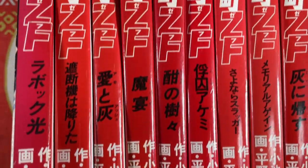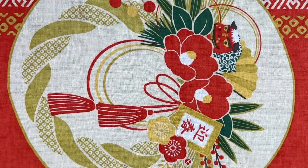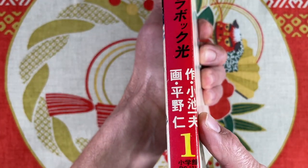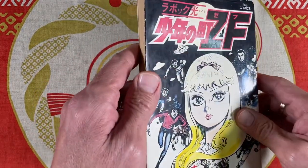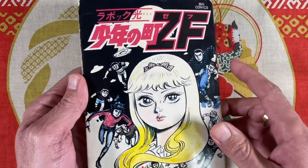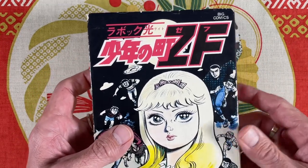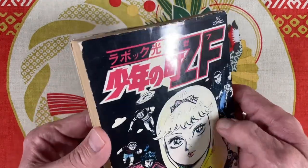Nine volume set, complete volume set of Shonen no Machi ZF. As some of you know, and if you don't, I am a huge Koike Kazuo collector. Hirano Jin is also amazing, but Koike, as my friend said, everything he touches is gold, horror gold. This is science fiction horror. We can see some UFOs here. The UFOs are obviously the science fiction. The fact that these aliens are robotic vampires is where it starts to turn into horror.